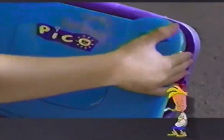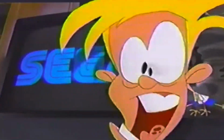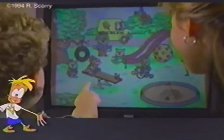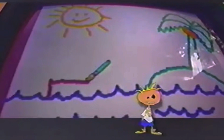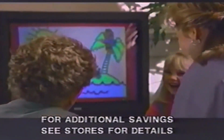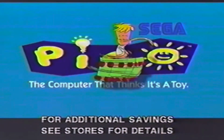One of the slogans is that it says the computer that thinks it's a toy. So of course you have all of these creative characters. You have this video game system. Even though it's educational, it's still pretty fun. It's pretty interactive. It definitely has a different spin on things, and this is kind of those early days before you have all of that LeapFrog type of things nowadays. So this is actually really cool.